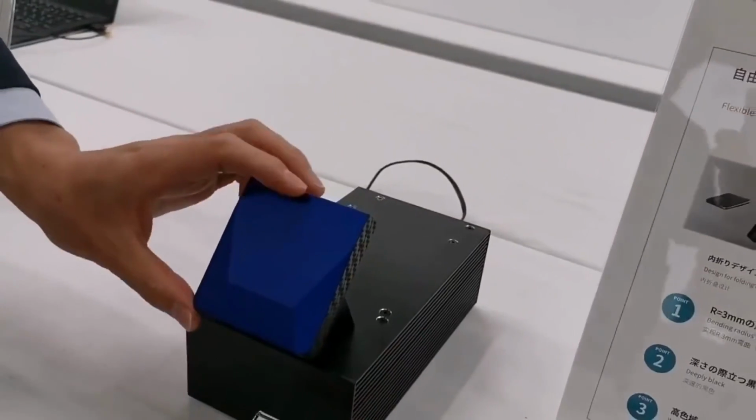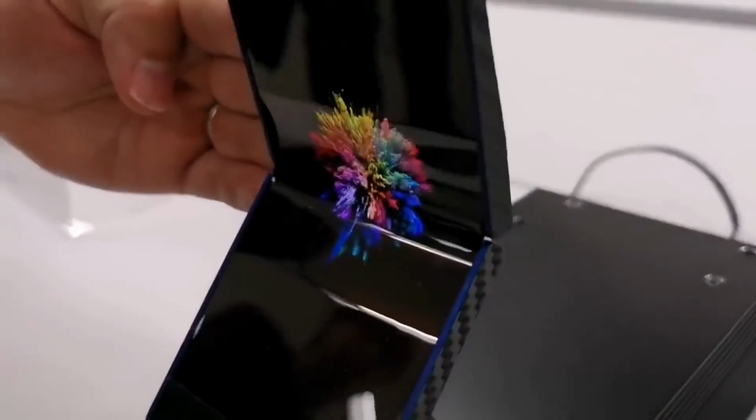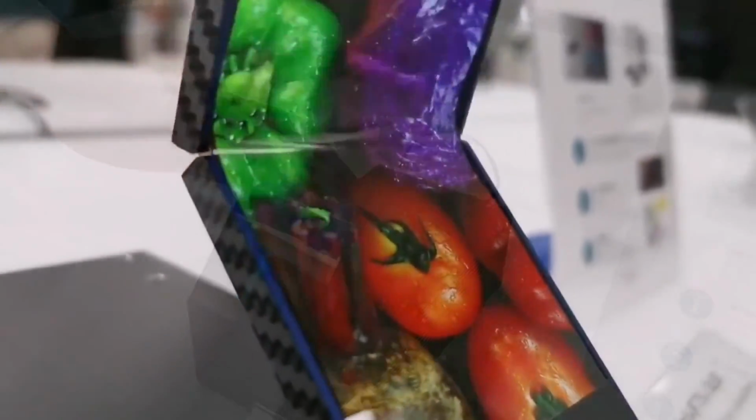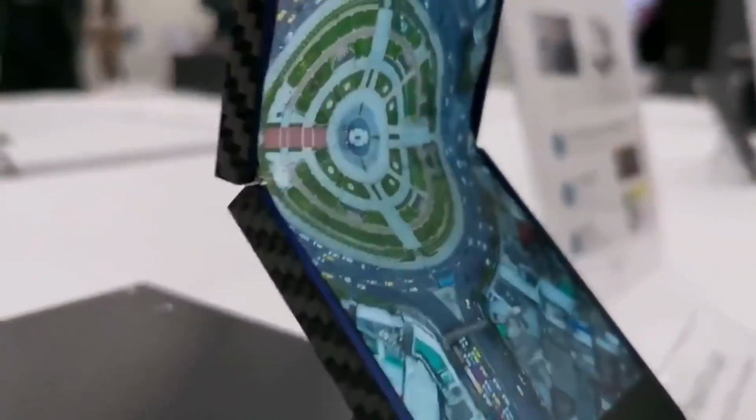So it will have a vertically foldable 6.18-inch display that's 1440 by 3040. It will be an AMOLED panel. It does have a notch at the top, which is a little big. So this guy folds inward right in the middle.